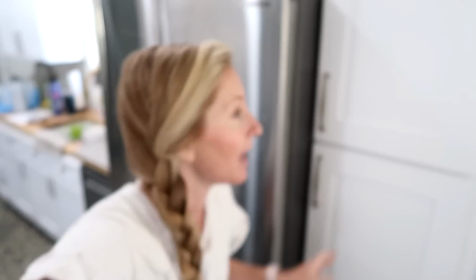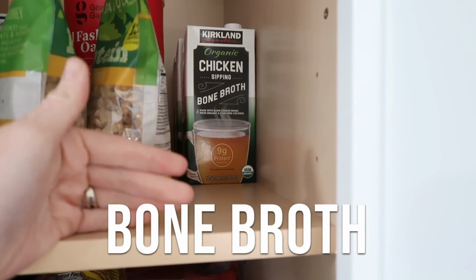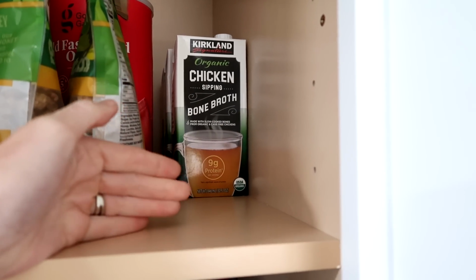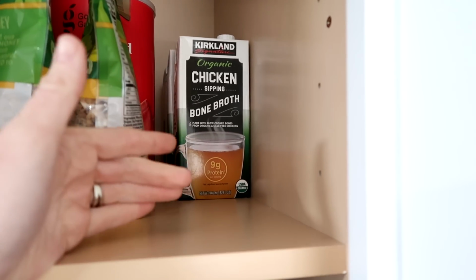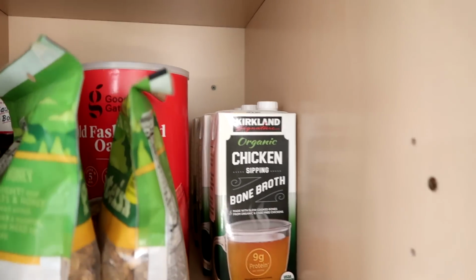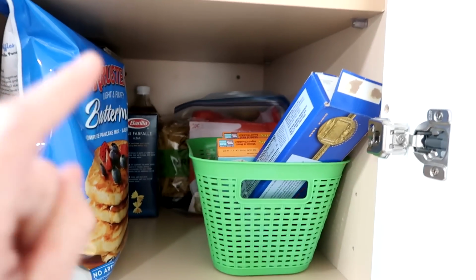Okay, I gotta get up to the high storage for this one because another thing I like to buy in bulk is broth. It's actually bone broth, but chicken broth, bone broth, again, a long shelf life so I can stock up and then replenish as I need it. But we use bone broth a lot, and so if I can buy that in bulk, it's gonna help me save money. And then also I make sure that I have enough for all of the different recipes that I'm gonna use it for.